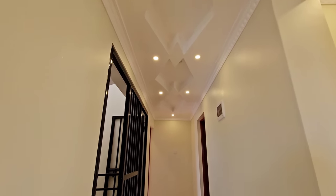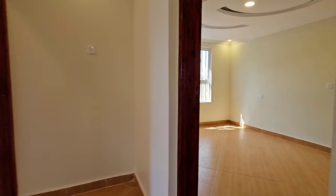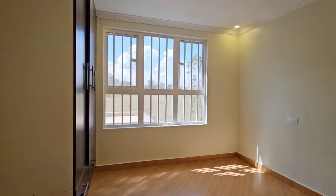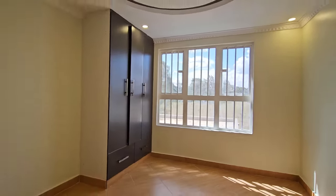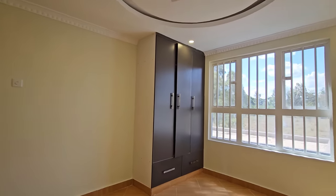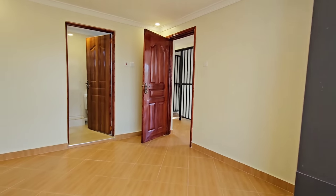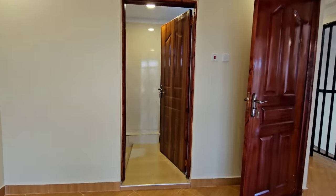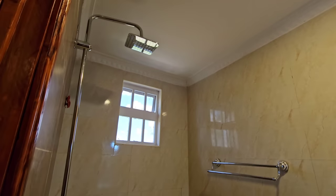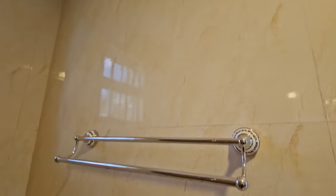We have the second bedroom, which is actually en suite. Gorgeous gypsum ceiling area. Gypsum and plenty of natural daylight streaming in through this big window. Good size washroom, look at that, and beautiful tiles. Whoa, I like it.